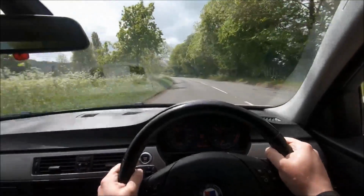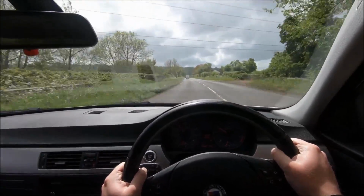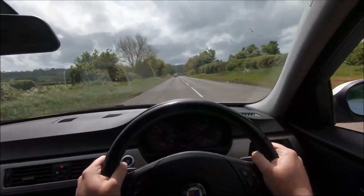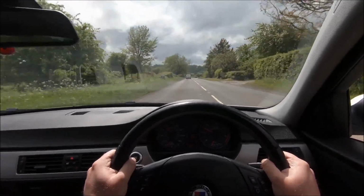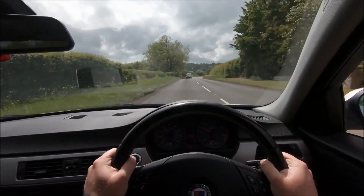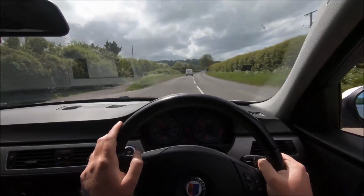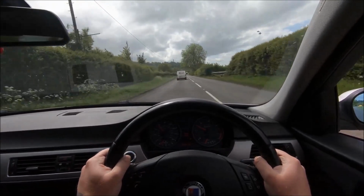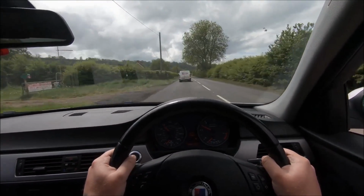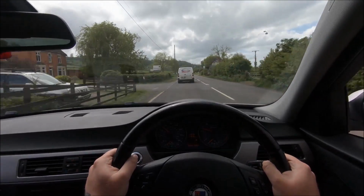The boot space and rear passenger space is way better than most hot hatches, and the fuel economy, I have to keep coming back to it because it is so damn good. 50 to the gallon can just blow most hot hatches out of the water in comparison. That's like a good 20 to the gallon more, and even more in some cases, than any hot hatch of the time could get. Of course, notwithstanding diesel hatchbacks, which could give it a good run for its money there. Overall, the value for money is insane on these cars.